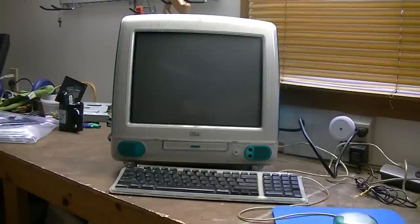This iMac has a 333 megahertz G3 processor. It originally had, I believe, 64 megs of RAM, but I upgraded it to like 196 megs or something in that general area. And it originally had a 6 gigabyte hard drive, but I upgraded it to a 15 gigabyte hard drive. These iMacs are surprisingly somewhat simple to take apart, only if you're intending to replace the hard drive or the memory. If you're going to do anything further than that, it would probably be a little bit more difficult.